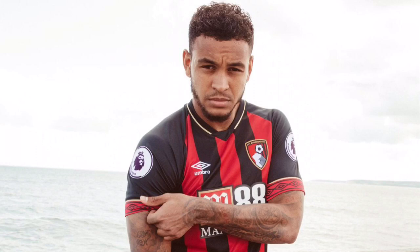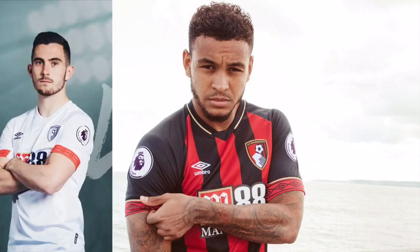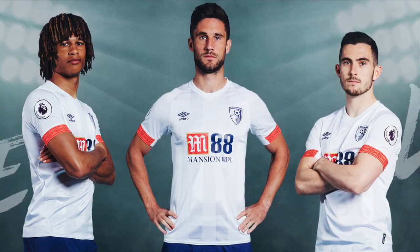Pretty nice. It has that design, which I'm not really a fan of, but the rest of it is okay. Nothing special, nothing bad. I really like this away jersey. I'm going to give it an 8 out of 10. The logo and the sleeve design is really nice. Also, the Umbro and the Bournemouth logos are in blue.